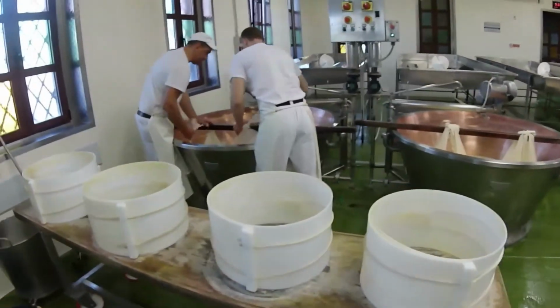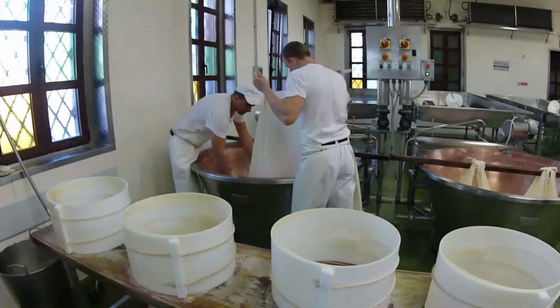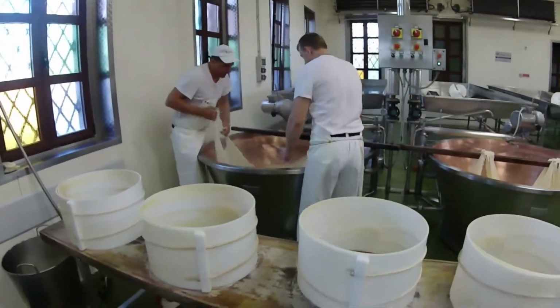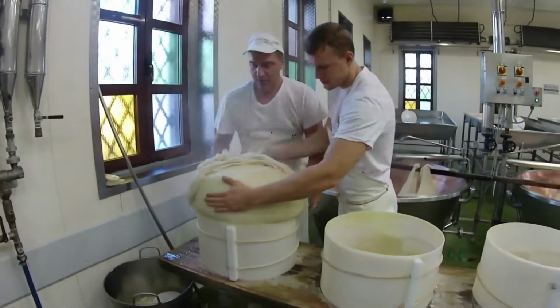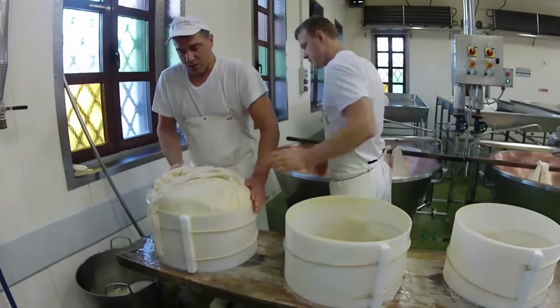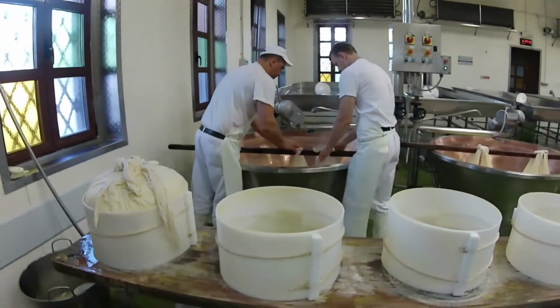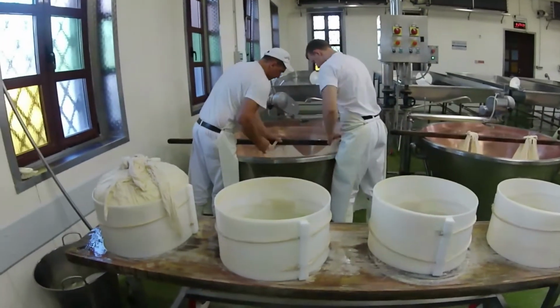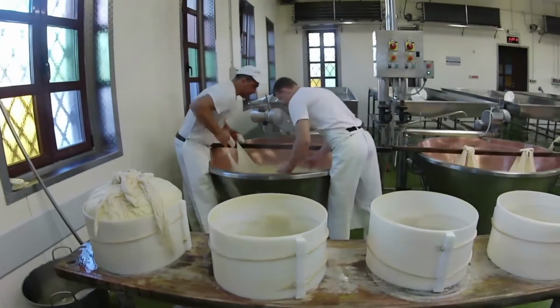Now we can see the extraction of the cheese. Each vat makes two wheels that are being taken out and put into the Teflon mold. Here you go. One. And this is the second one. They're called the twins because they are two.